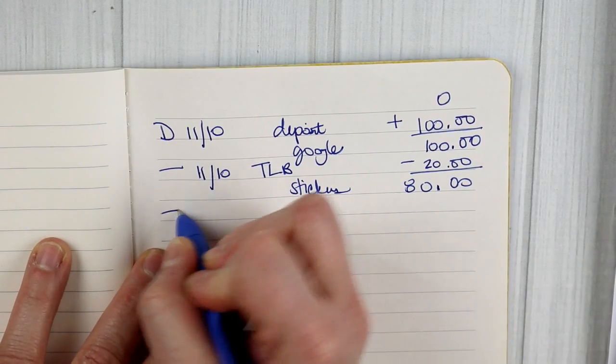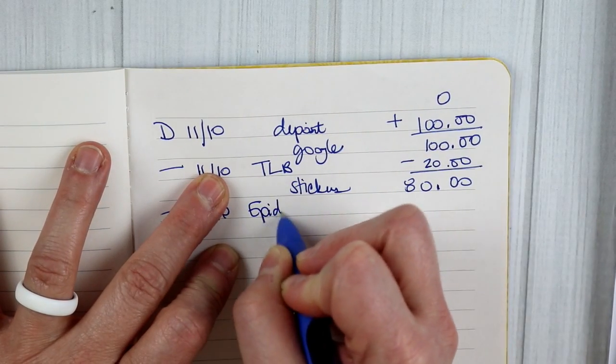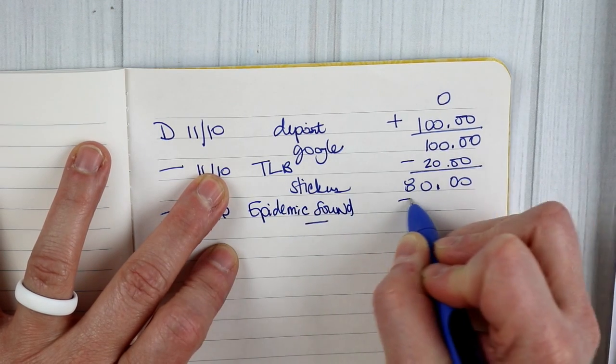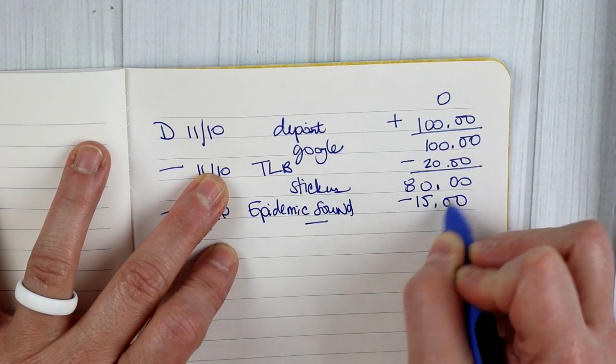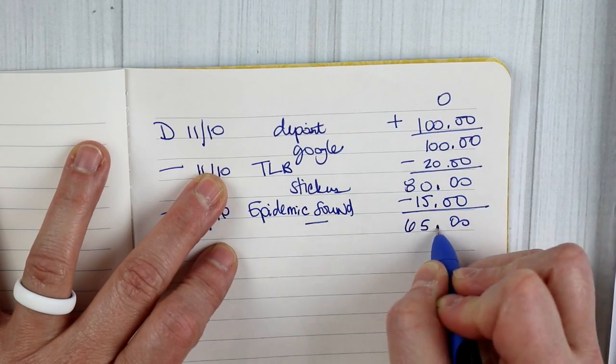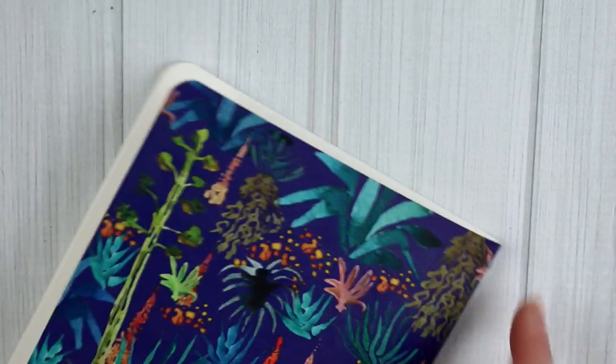So we're going to say Epidemic Sound, and $15 is how much I pay for them. Epidemic Sound, $15. And that is the last bit there. So that is how all of this works.